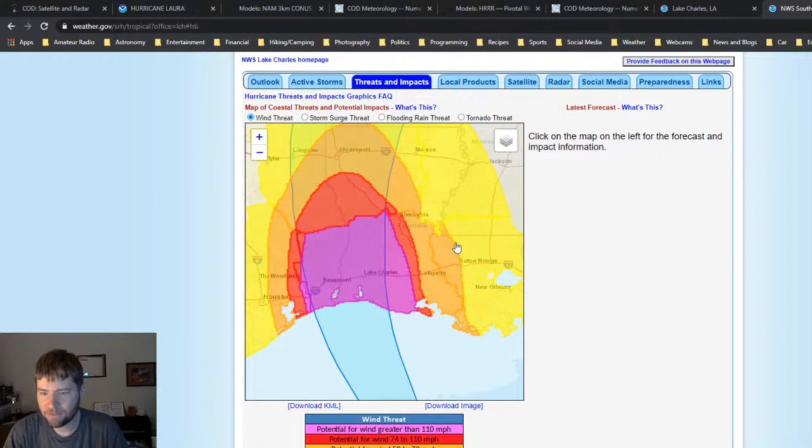Baton Rouge, on the higher end, could get some decent tropical storm force gusts, worst case scenario there. And then, of course, like I said, the real destructive winds over in the Lake Charles area. This being a Weather Service product, we like to think of this as what we'll sometimes refer to as a reasonable worst case scenario, kind of what you should prepare for.